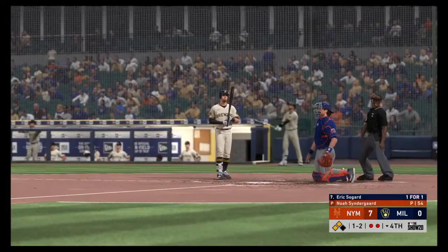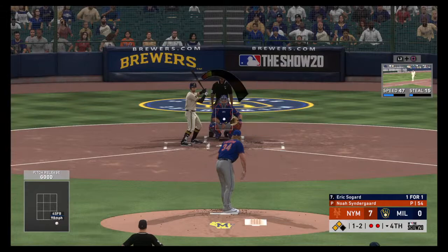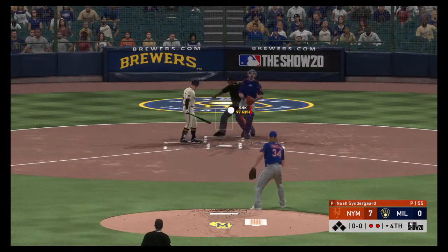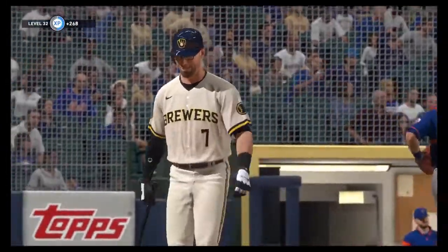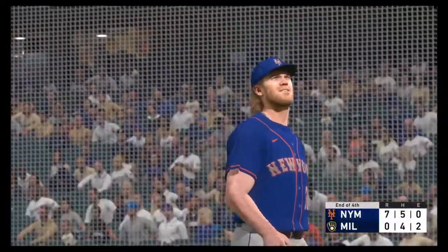Count moves to a ball and 2 strikes now. And he struck him out, his 7th of the ball game, and that ends the inning. Brewers strand a couple. They need to get something cooking here. It's 7-0.